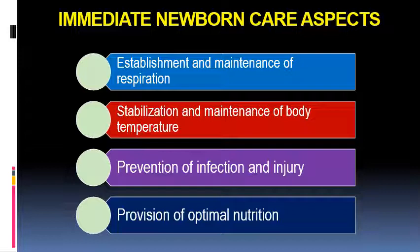In immediate newborn care, we have four main aspects: establishment and maintenance of respiration, stabilization and maintenance of body temperature, prevention of infection and injury, and provision of optimal nutrition. These four are the important areas where we are going to focus in order to provide immediate newborn care. Let us see one by one.